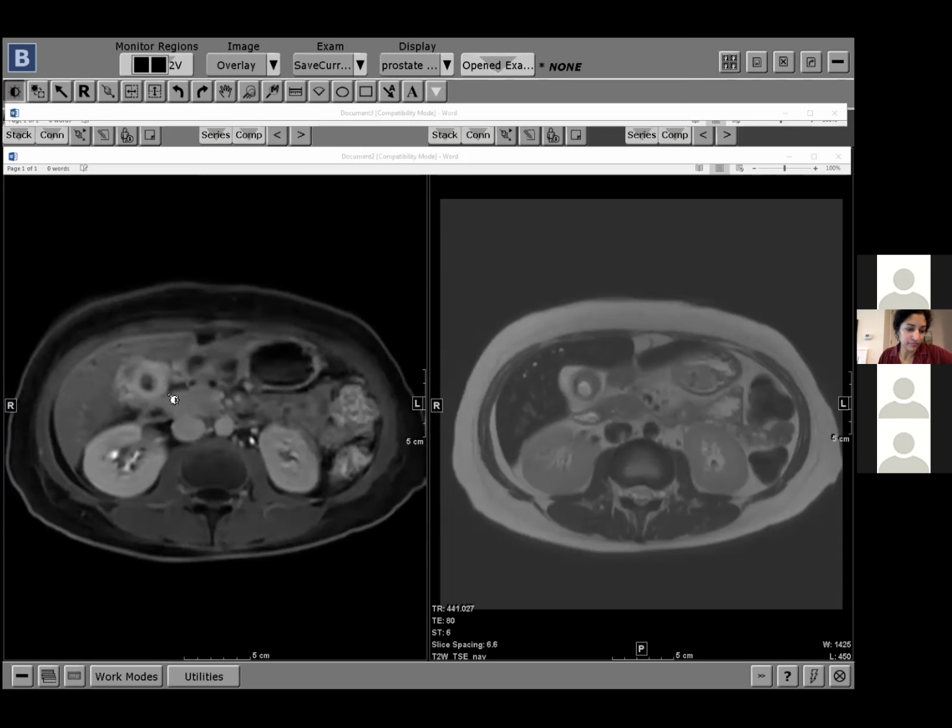So again, very infiltrative almost rather than mass-like. Not a very common appearance for gallbladder cancer, especially given the delayed enhancement. But that was one of the things that we proposed in the differential. We also thought maybe something unusual, such as lymphomatous infiltration, which can be like this.